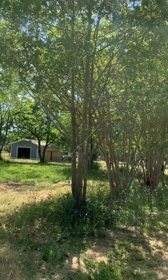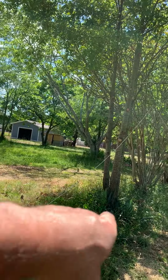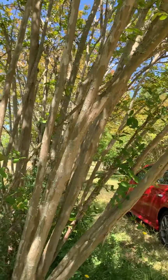So anyway, trimmed up these, I don't know the name of them. But they got them going up and down the driveway. There's one over there. It's still a little low. I left it purposely for Ann.